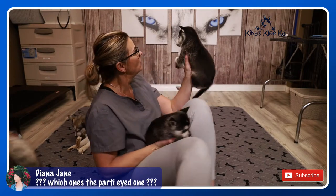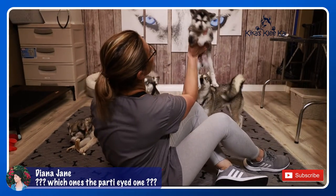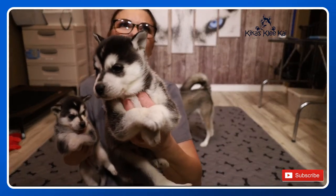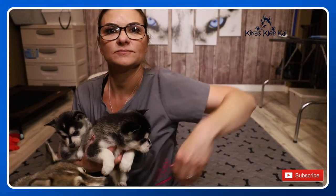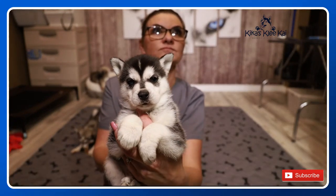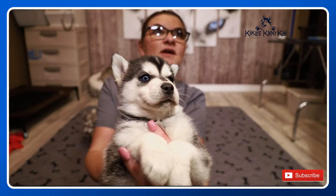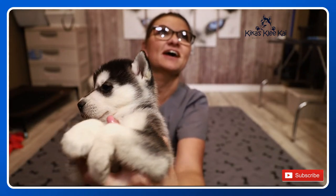Which one is the party egg one? It's going to be this one. This one. The light's just really bad. He is big. Monster. There, when you look up, then they can see your eyeballs. So do you see that eye?